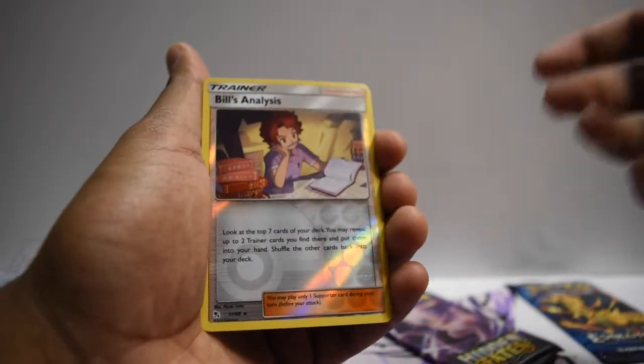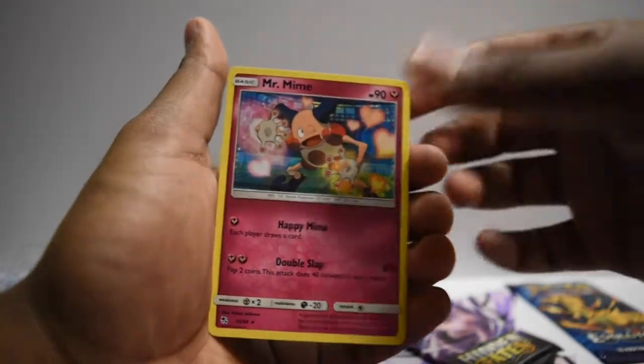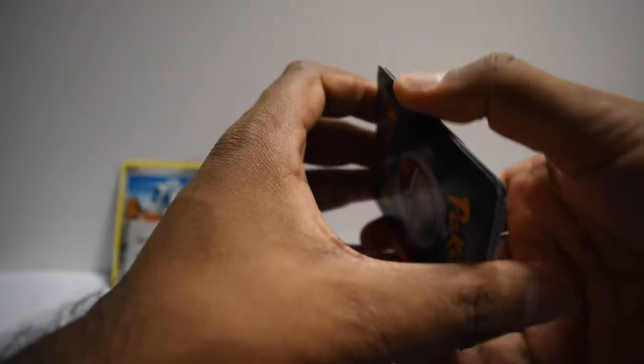I want to be transparent about it because it's one of those things where it's like, aren't you being a little too ambitious? A Mr. Mime is our rare. Hidden Fates is not coming through with the goods today. We did get a Froakie, I guess that's good.